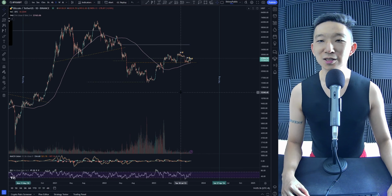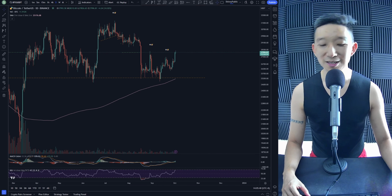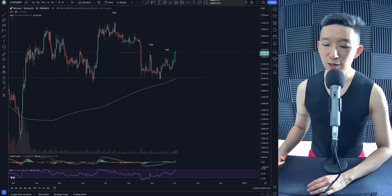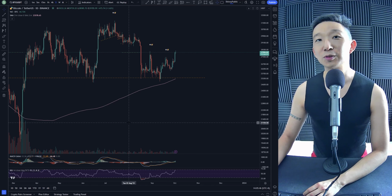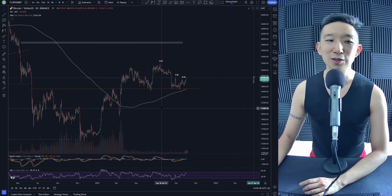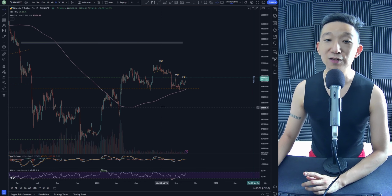Bitcoin against USD. Here we are. We're above the skinny pink line. There was a rally. So how would you know if a bearish trend is about to end? You will start seeing bearish chart patterns getting invalidated.